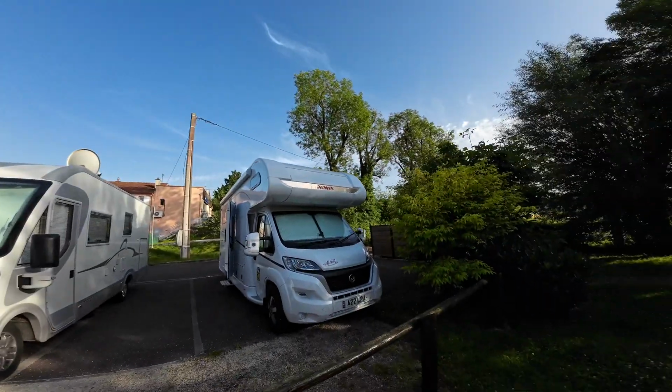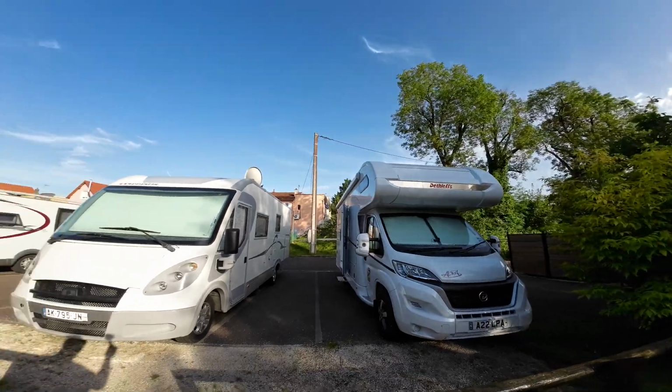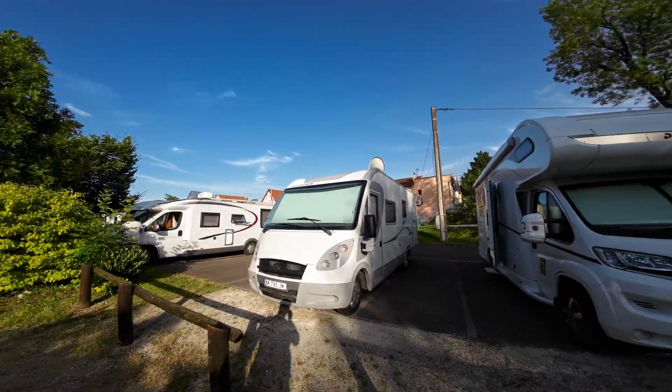But here's the van. We are in a place called Jeanville, which is roughly 20 minutes outside Saint-Dizier on the N67. So if you're heading towards the Alps, non-toll, this is more than likely the way that it's going to bring you.